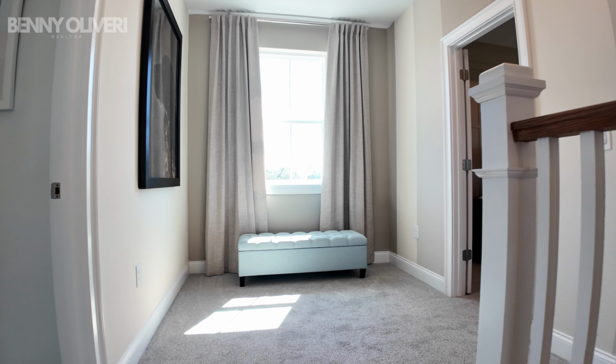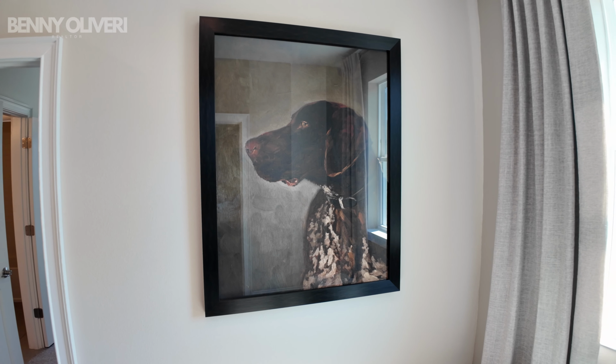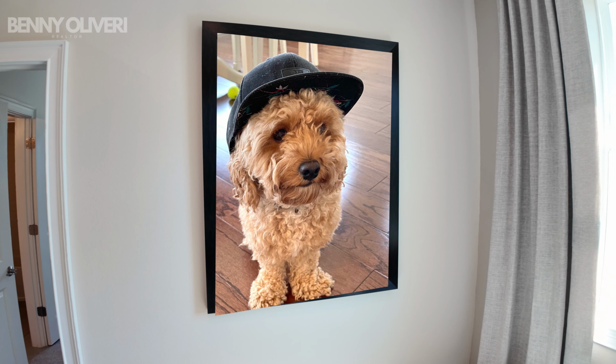So as soon as we land upstairs, we have this beautiful seating area right here. Love the artwork right there, although I'm gonna superimpose a picture of my dog on there real quick. Looks perfect. Now the primary bedroom is incredible just right here, but let's tour the other rooms first. Let's save the best for last.